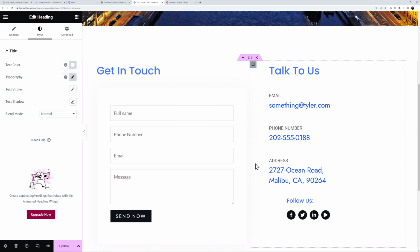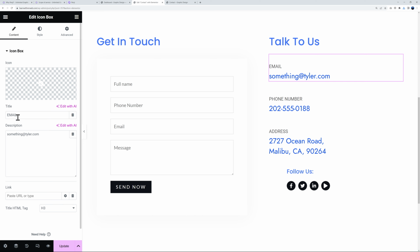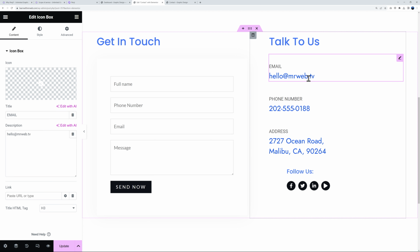So let's scroll down and let's take care of our contact details. So this is very easy to customize, you know. All you have to do is click on it, and then this is the email, this is the phone number and the address. So just replace this with your own. So I'm just going to put hello@mrweb.tv, and you do the same with your own email address. Basically, you do so with all of these.